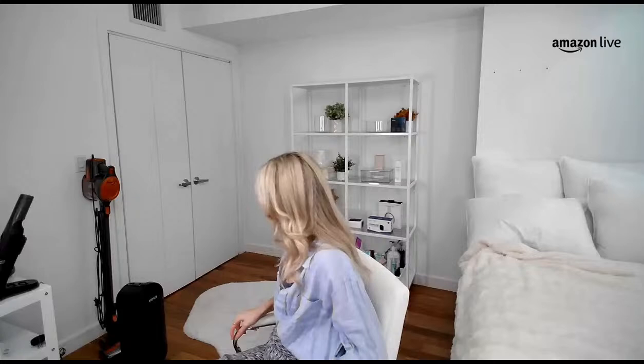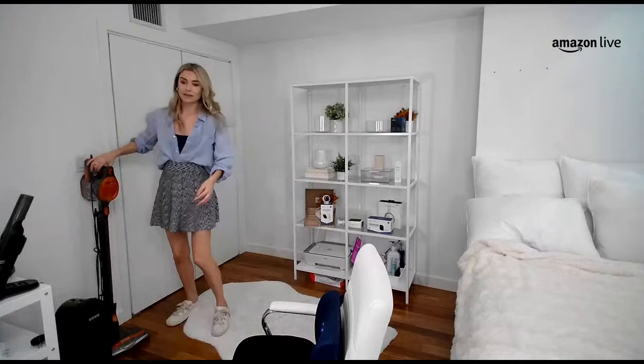All right, next up, we do have the Shark Rocket, and I have one right here, so I'm going to do a little demo for you guys. But this Shark Rocket is fantastic. It's a corded stick vacuum, lightweight in size, so you don't have to go lugging heavy things all around. Let's go show you guys what I like to do with my Shark. So I've got my Shark here. Here she is. So this is a lightweight corded vacuum by Shark.